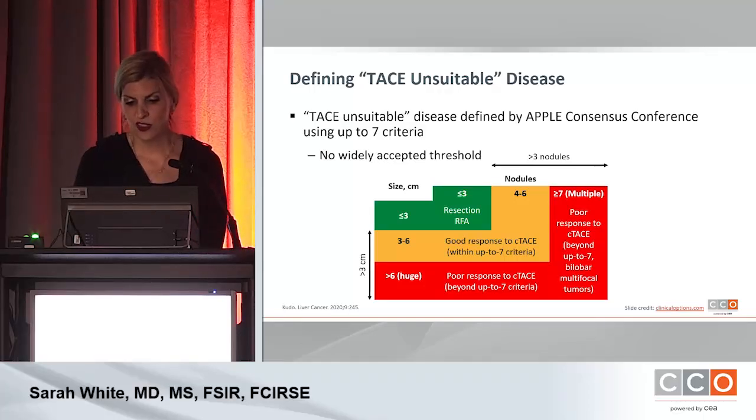But what about the patients that are good for TACE? Those are those patients that have multiple nodules, but maybe like 4 to 6, but they're not huge. They're maybe 3 to 6 centimeters in size. Those are the patients that tend to have a good response with TACE. And then when we have these huge tumors, greater than 6 centimeters, and there's lots of them, which is that example I gave you before, those patients tend to have a poor response to TACE. And maybe those are the patients that we should be thinking about either combination therapy or systemic therapy.